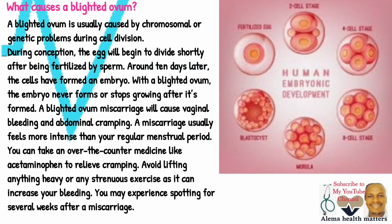A blighted ovum miscarriage will cause vaginal bleeding and abdominal cramping. A miscarriage usually feels more intense than your regular menstrual period. You can take over-the-counter medicine to relieve the cramping. Avoid lifting anything heavy or any strenuous exercise as it can increase your bleeding. You may experience spotting for several weeks after miscarriage.